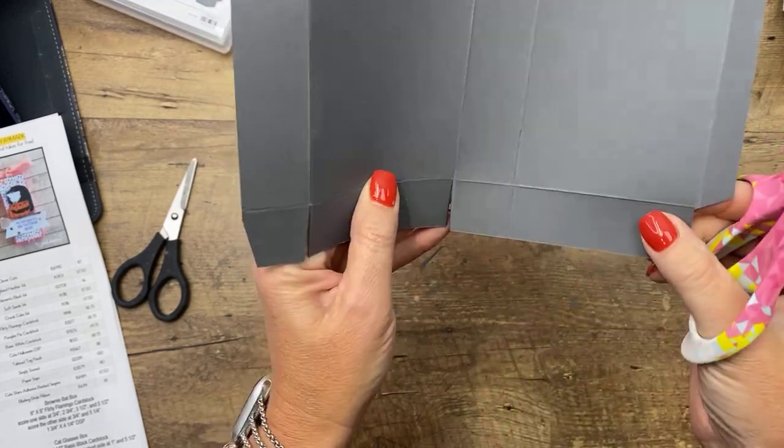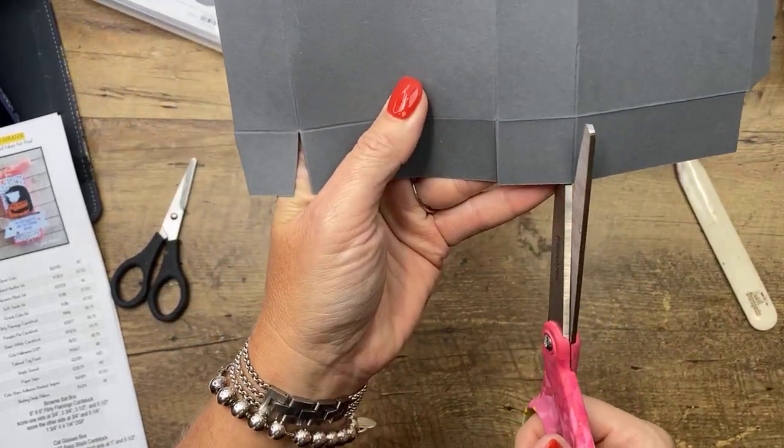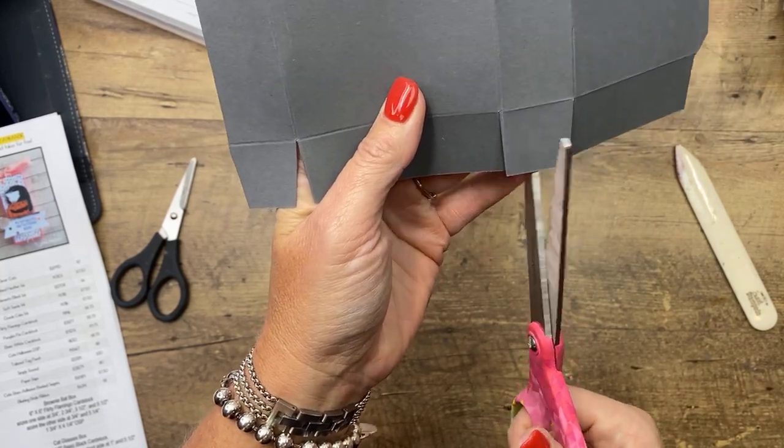You lose post-it notes too. You know, I love post-it notes and I love to buy them and I love them, but I lose them.